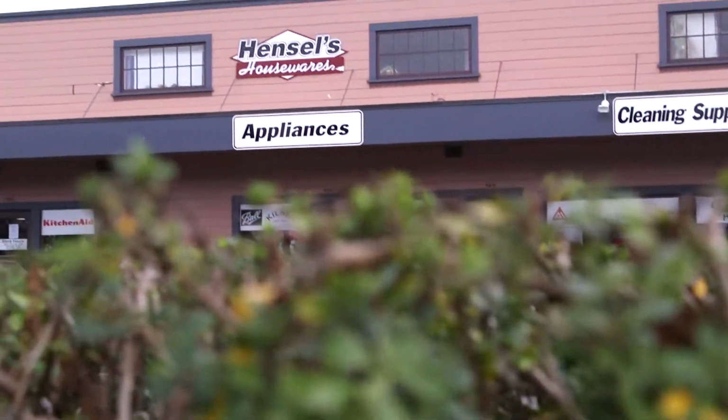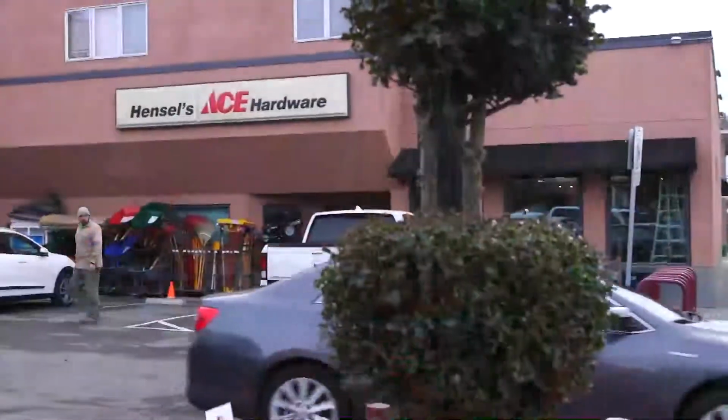My dad had been in the hardware store business for, I believe, 25 years. 3 years ago, I just gave him the opportunity to let me buy it. And so he said yes, and then we did a huge remodel, and here we are.